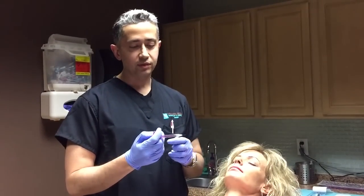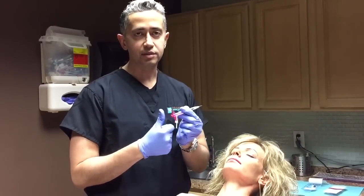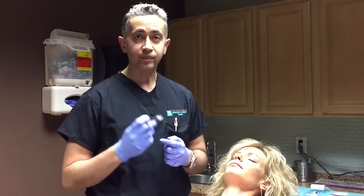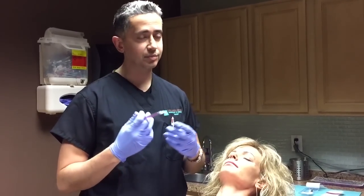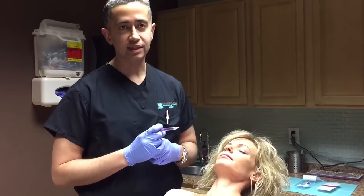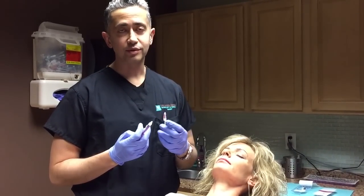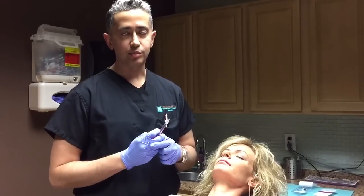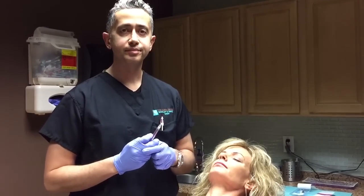It's really, really important. You don't want to be pressing on the plunger. That's one of the most important things that you can take away from this instructional video. It can be used in the tear troughs. It can be used in non-surgical rhinoplasty. It doesn't come in a full cc syringe right now. It comes in almost half cc's, but it's a nice versatile product in your cabinet. Thank you.